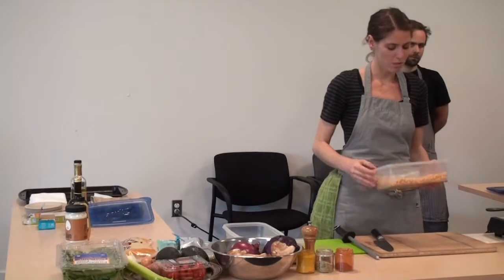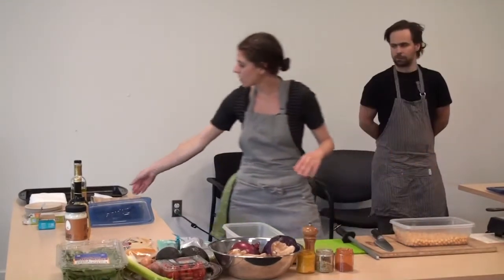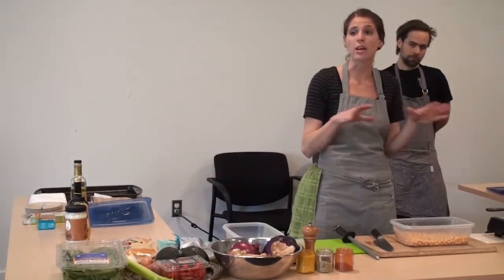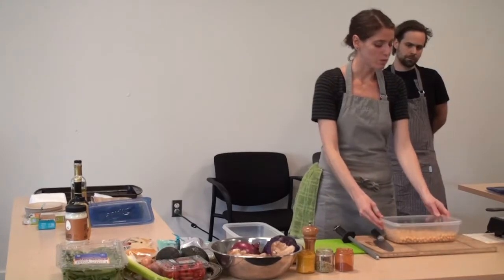If you buy a can of chickpeas and you want to make this recipe, it's totally fine. Just put them on an oven sheet, like a baking tray, and stick it in the oven at about 250 degrees for about 10 minutes. It'll dry them out a little bit and get them to about the right texture that you'd get if you cook them from scratch.